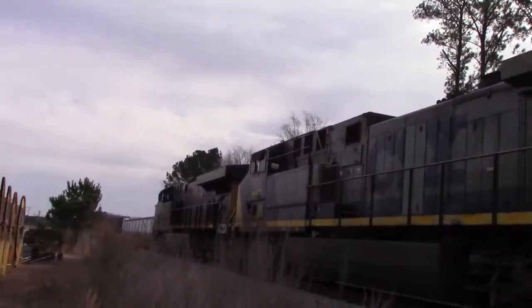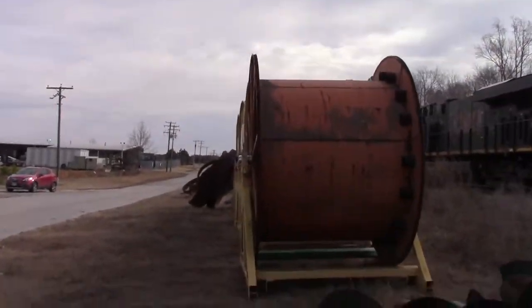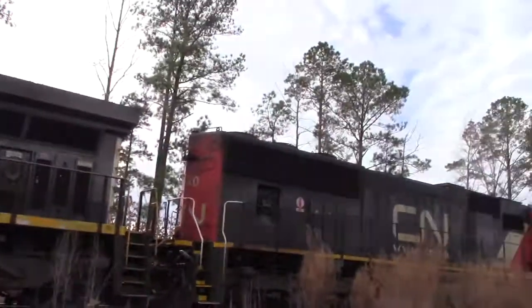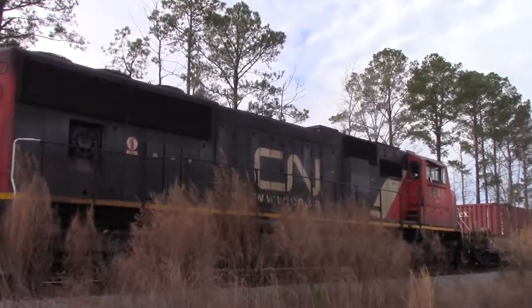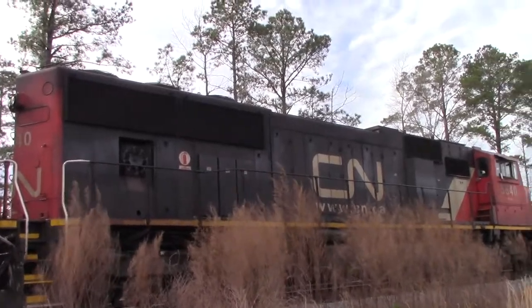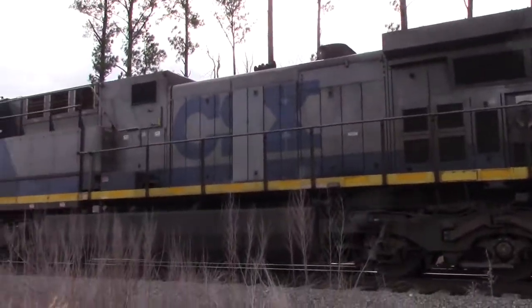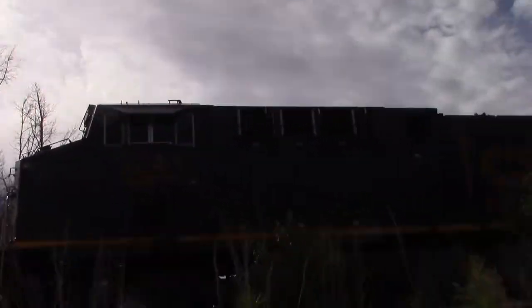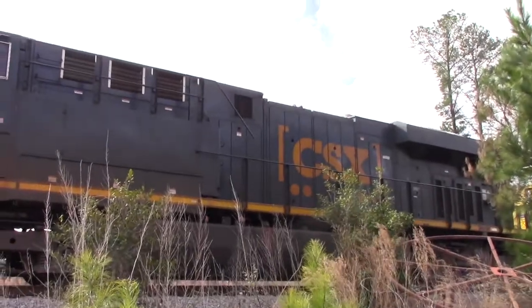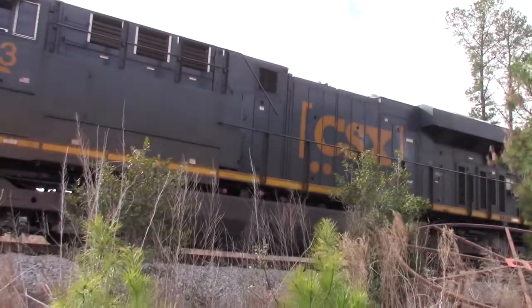So he starts moving a little bit. I don't know which way he's going, but let's follow him a little bit. Oh, wait a minute, he's coming back. Hold on, this is Q136. All right, the train just pulled forward a little bit. As you can see, he's just idling away right now. This is Q136, making a set off here at Kilby.